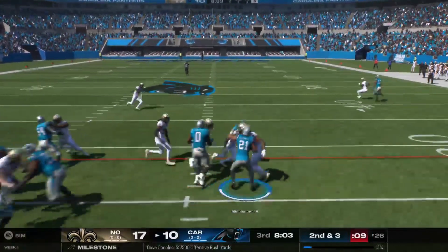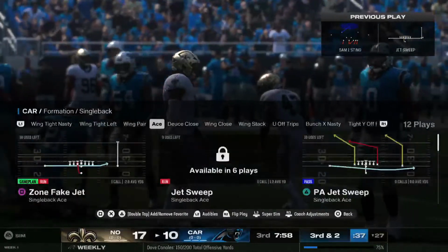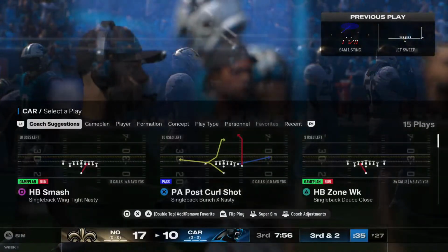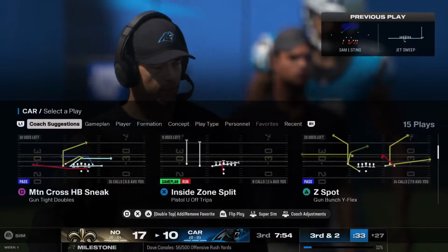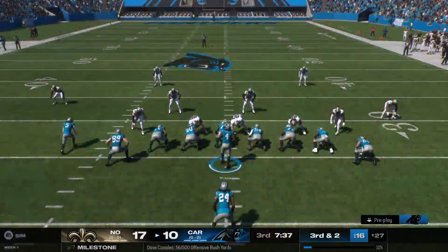Oh, they'll run it here on the jet sweep. Oh, and this one, they need to go back to the drawing board. He's going to be swallowed up right away. Let's just make this one succinct. Nice job there. All 11 guys on defense diagnosing the jet sweep and putting it down.